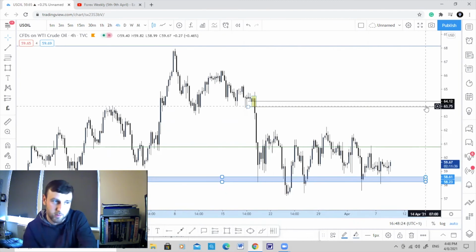It's not done anything this week that's made me want to trade anything or place anything in there. But if it comes to one of them areas again, and I like the way it's moving, I'm going to start to think about that trade. Okay, so that's US oil, and that'll be my last one.